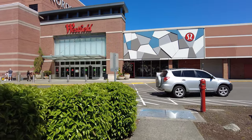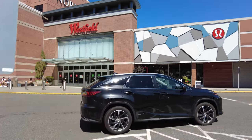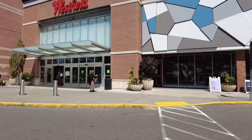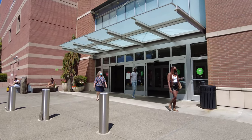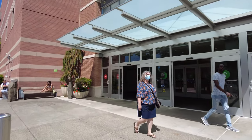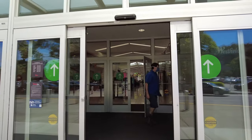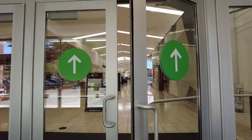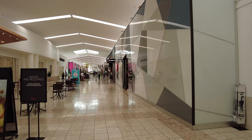Hey there. Well, I am at Westfield Southcenter, and this is one of the original entrances. I mean, the doors are different and such, but this is one of the only places that enters you directly into this section of the mall.